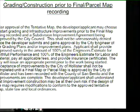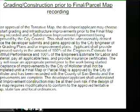Another condition indicates that the applicant should pay all of their impact fees as currently assessed, as opposed to from 2 years ago. There's also another condition that is not on your resolution, but is added today. We put it within our PowerPoint presentation. It was prepared by our engineering department, and it addresses development that occurs, such as grading or early start development, prior to the actual final map approval. As it states on the slide, after approval of the tentative map, the developer applicant may choose to start grading and infrastructure improvements prior to the final map being recorded and a subdivision improvement agreement being approved by the council. These shall not be unreasonably denied.